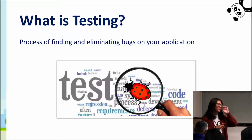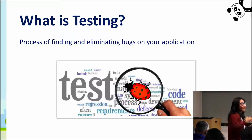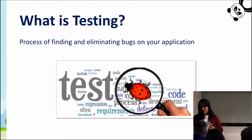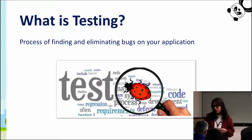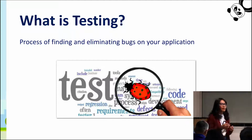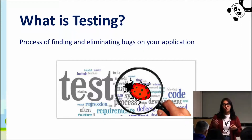Just to add on to what you said, you're right, it's the process of finding and eliminating bugs in your application. We're basically trying to ensure that the application does what it's supposed to do. And really, having a set of automation tests is much better than having none at all. This ensures that every time you release new features, you're not regressing or introducing any new defects in your code.